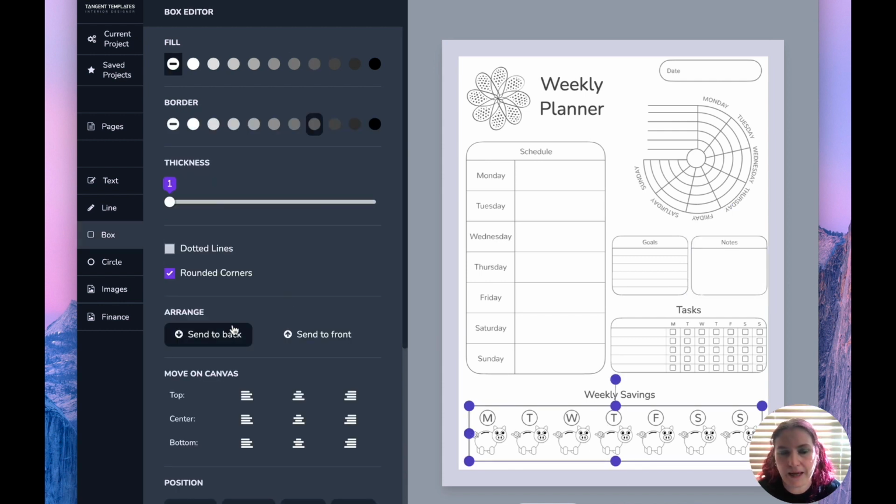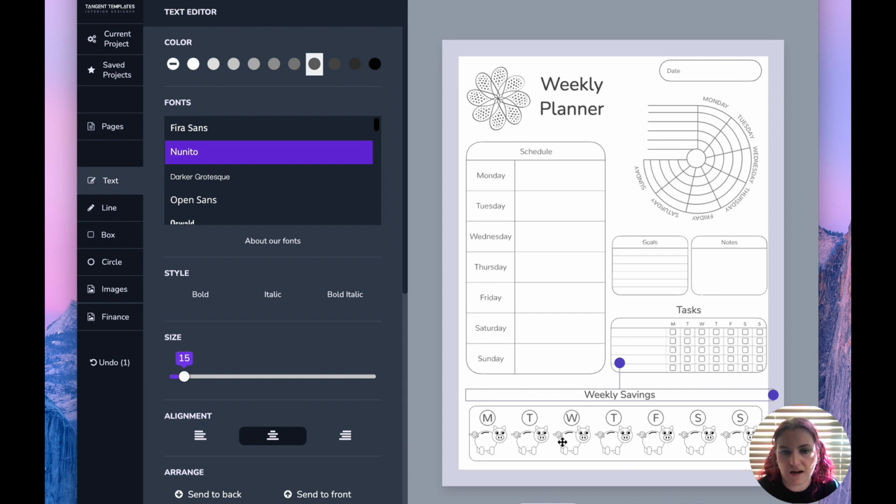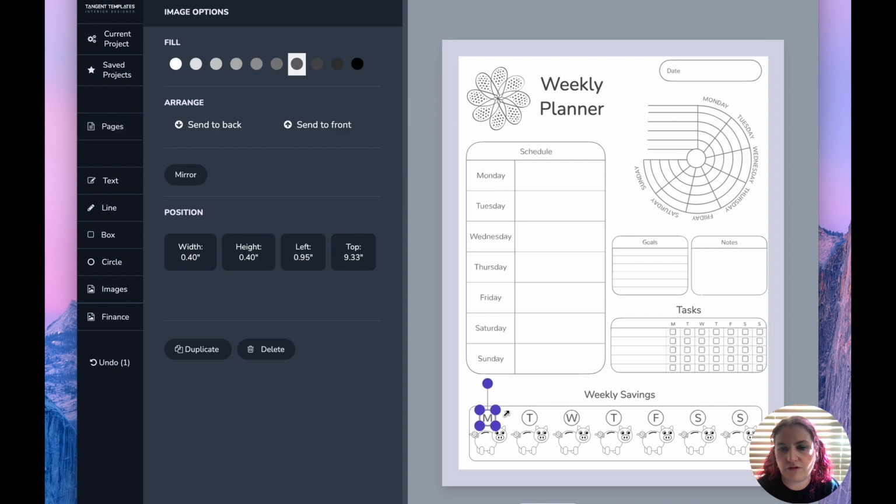So each little piggy, if I just move the box to the back so I can click the piggies, I used the piggy bank images in the money folder, and I made 7 of those. I did make them all the same size. So if you select 2 objects like that, or more objects, you can do make equal width and height. And then I distributed them out. So we've got a little row of piggies.